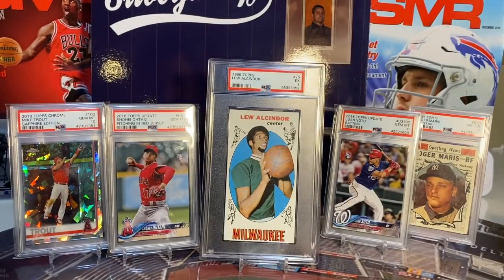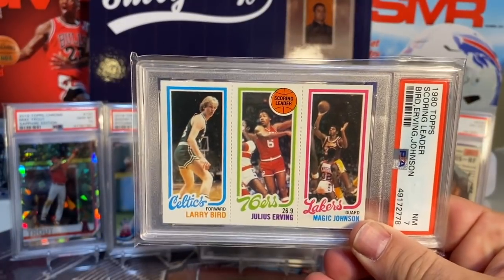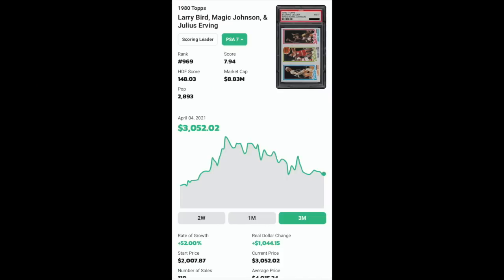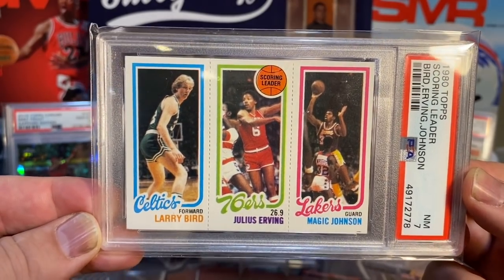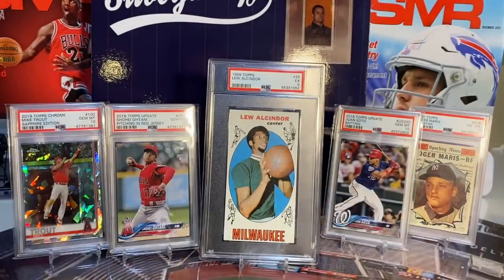So next up at number 5 is a card that I really like, but is going down. This card's gone from a $5,500 card to a $3,000 card in a PSA 7. The Larry Bird Magic Johnson card, down 44%. I believe there's a Magic Johnson documentary coming out later in the year, so that'll help this card out. But this card is down 44%. A lot of basketball stuff is way down.